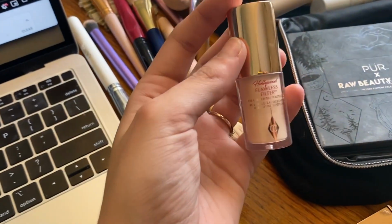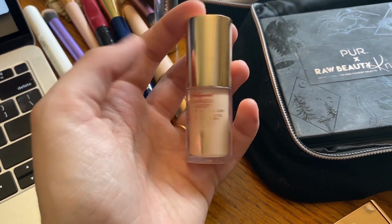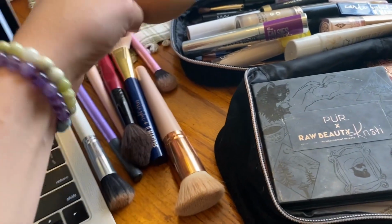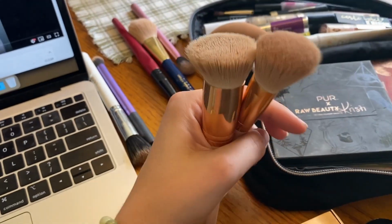I packed this Hollywood Flawless Filter over the Auric, even though I use that one every day. I packed it over that because this is a mini travel size. My mascara that I like, that I've been using, my Laura Lee Los Angeles sponge. Laura Lee Los Angeles, again, the last products.